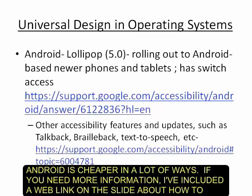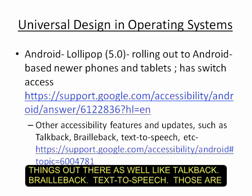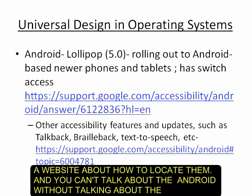If you need more information, I've included a web link on the slide about how to activate and find those different accessibility tools that are available in the Android products. There are other things out there as well, like TalkBack, BrailleBack, and text-to-speech. Those are all already available on Android, and if you're not familiar with where to find them, I've included a web link on how to locate those different things in the Android world.